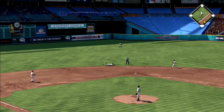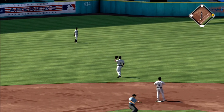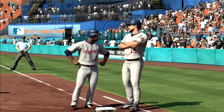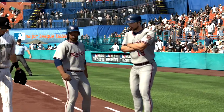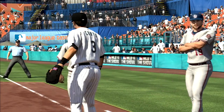Now a ball lined back over second. A diving effort there by Ramirez, but he can't quite get there. It's a base hit. And they finally break through for hit number 3 in the ball game, though it took them 7 innings to do it. That's not the kind of offensive performance that's going to win you too many ball games.